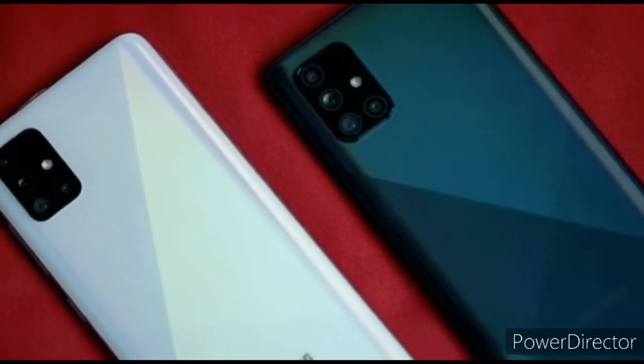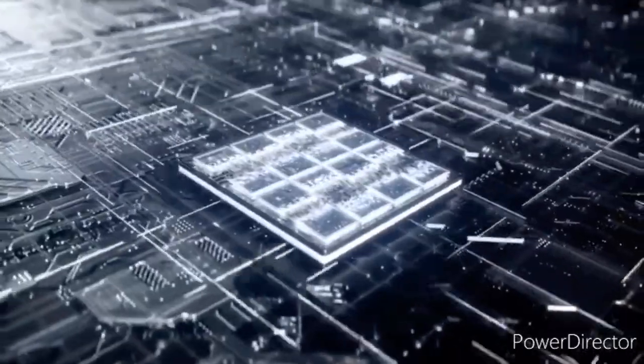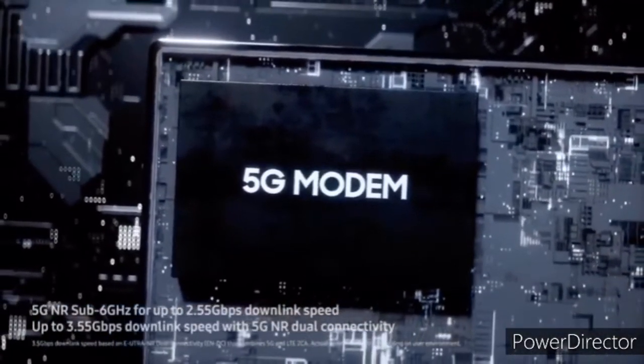Speaking about inside, powering the phones is most likely the Exynos 980 chipset. That's right, both these phones are set to feature the same processor, the 5G integrated Exynos 980 SoC.